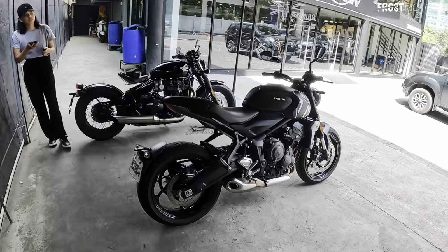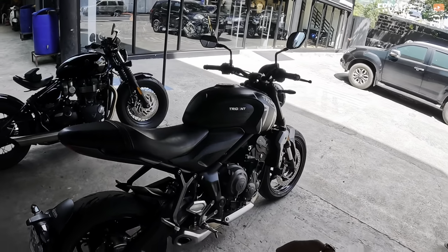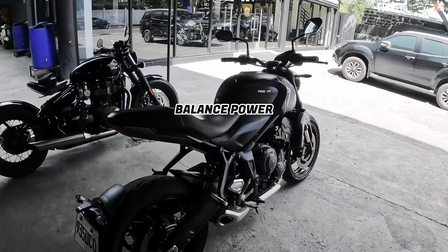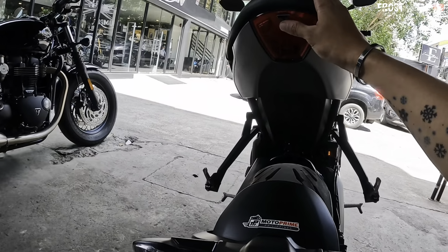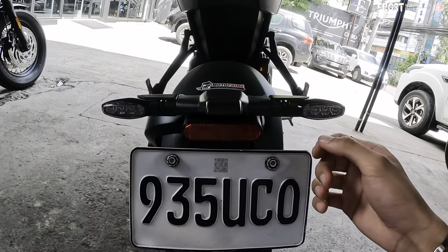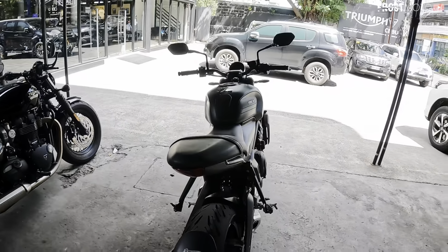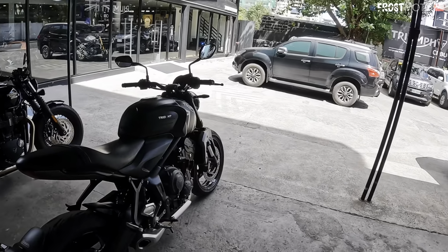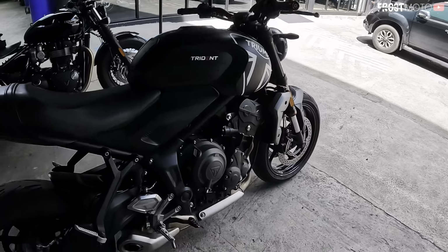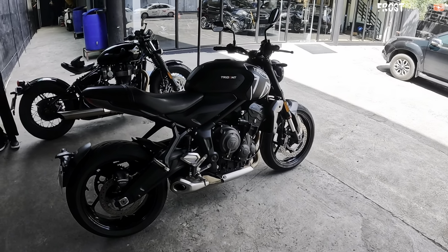If you're going to ask me, neo cafe racer or naked, compared to its competition, in terms of look or aesthetic, this one is very nice. As you can see, for the rear, see here the Triumph logo, very clean, very nice. Already installed the mud guard with an LED turning indicator and a light, which is very nice. In terms of aesthetic, this one is far beyond what I love. And this is rider friendly. Later we'll go to its dimensions to see the other details.